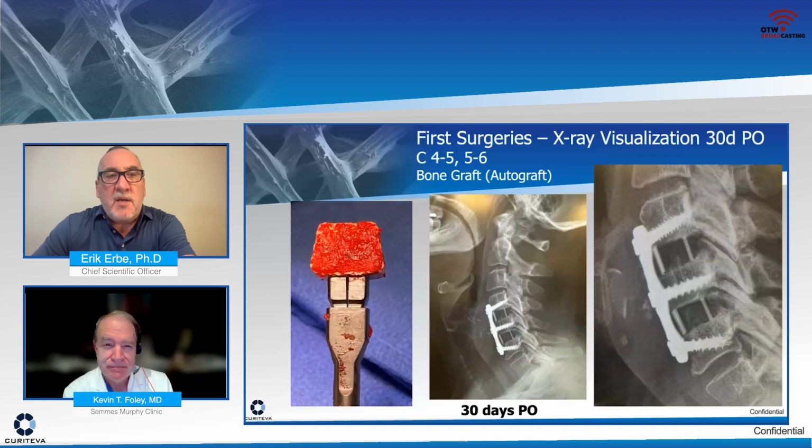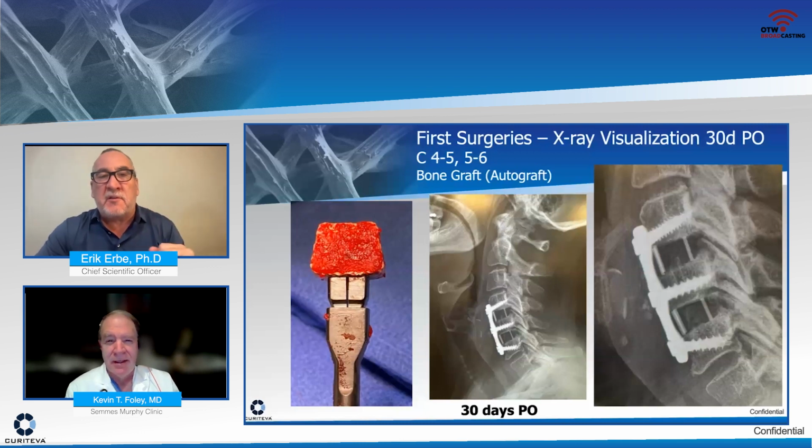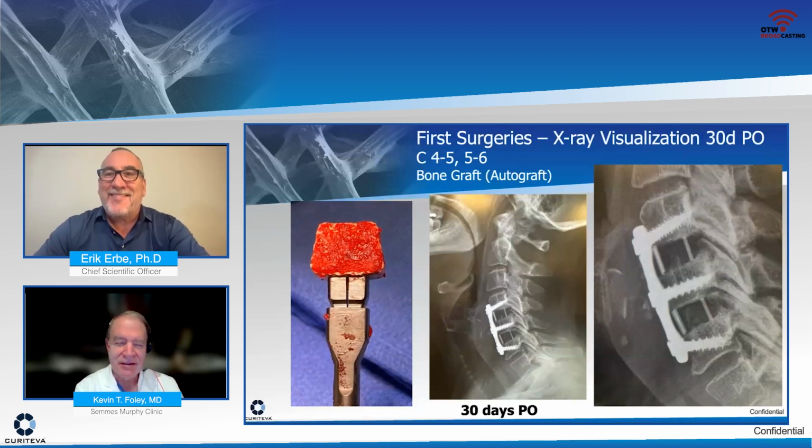Kevin, you had mentioned to me, and earlier you had commented, about the tactile feeling when you inserted that implant, that the tendency is for it not to want to move once it's in there. And that's indeed in part due to the kind of roughness of that interface. You want to comment on that? Yeah, well, I learned that one the hard way, Eric.